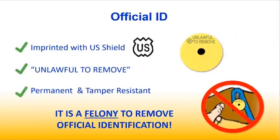Okay, I'm Teresa with the State Board of Animal Health, and we're going to talk a little bit about what official identification is and why it's important. All official identification is linked to a premises identification number, so that livestock can be traced back to the farm of origin and stops along the way.